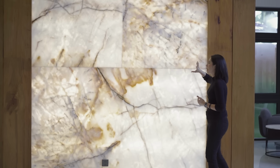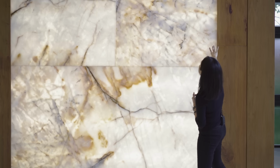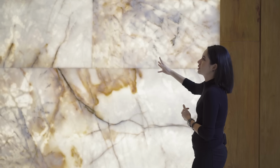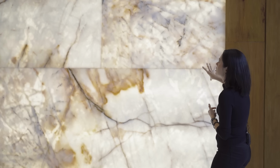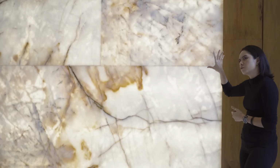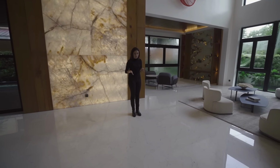First of all, you have backlit marble slabs over here. You can see how big the cuts are. At night, even during the day, it's going to look super beautiful. And then it's framed by narra planks. Speaking of big cuts, the flooring for this area is beautiful.